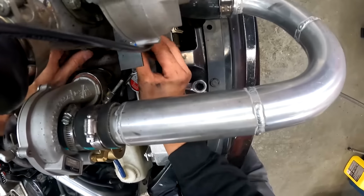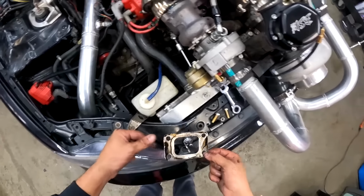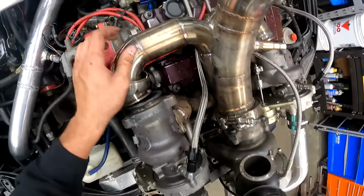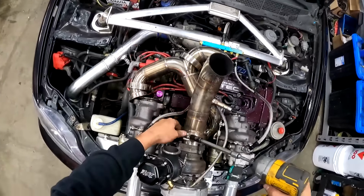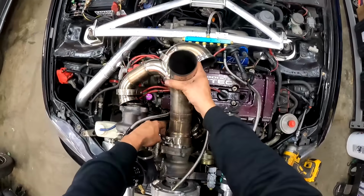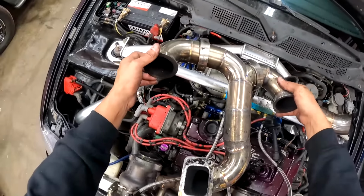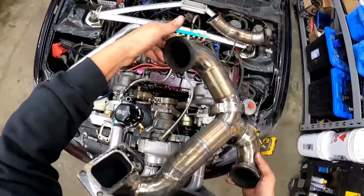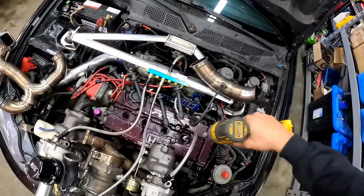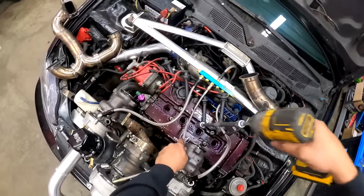Couple of minutes, no big deal. Oh yeah, one of these turbos is good and not good. It's okay. Cheap turbos. There we go. That wasn't so bad. It appears it's going to be this turbo that's leaking a little bit. It didn't seem tight at all.